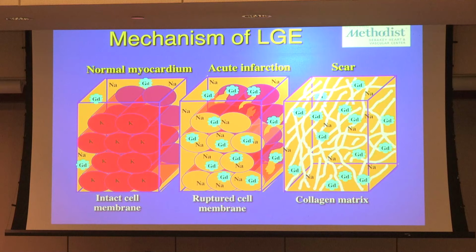So, one of the questions that always comes up, so what is the mechanism by which this hyperenhancement occurs that it's able to show you the same findings both in the setting of an acute infarct as well as chronic infarct? And if you think about it, there are two very different pathophysiologies, but I think it has to do with the kinetics of gadolinium. So if you have a normal myocardium where you have intact cell membranes, gadolinium is not able to make its way into the myocyte. And as a result, the volume of distribution of gadolinium within normal myocytes or normal myocardium is very little.